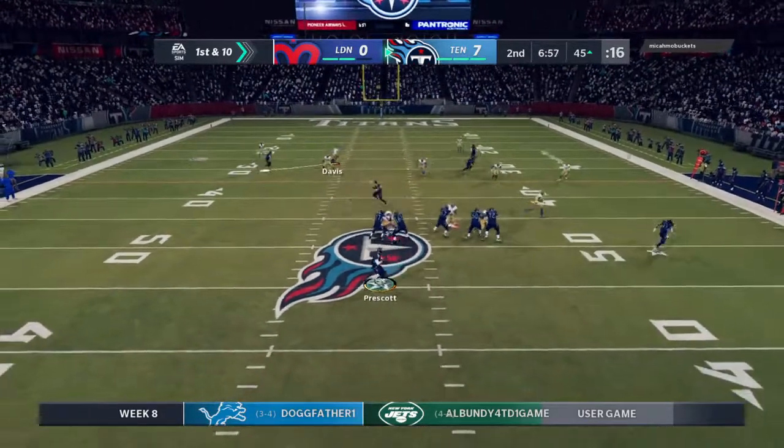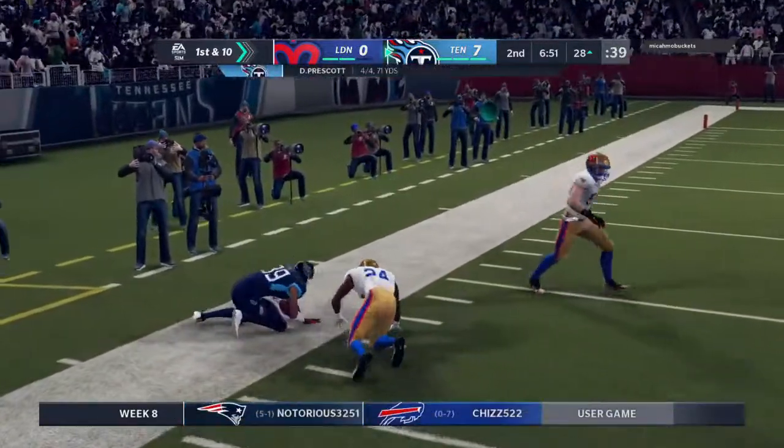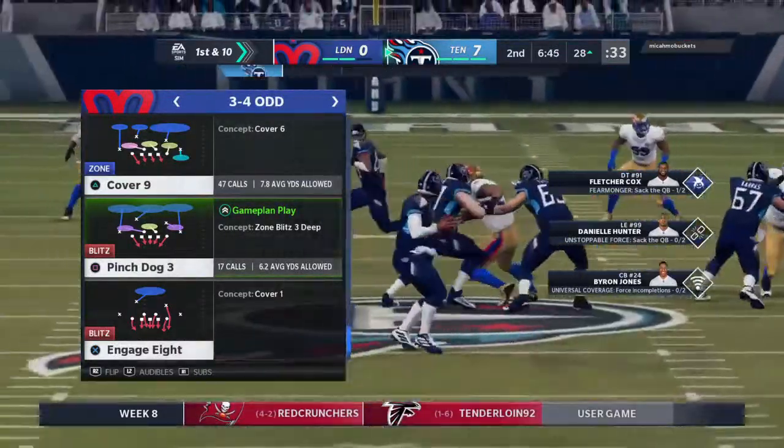From the shotgun, it's Prescott. This one complete to Christian Kirk. And he's going to get this inside the 30. A good gain again. That's now 31 yards combined on those last 2 plays.